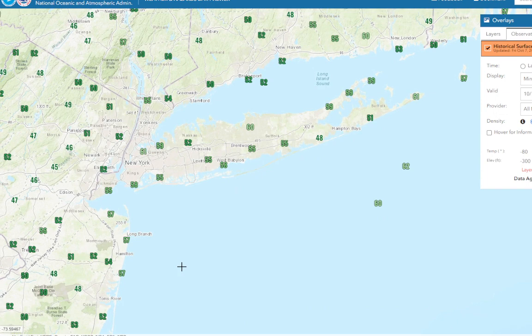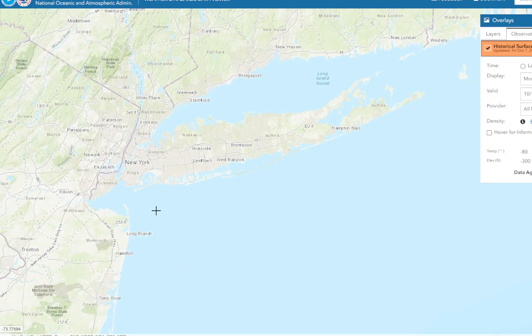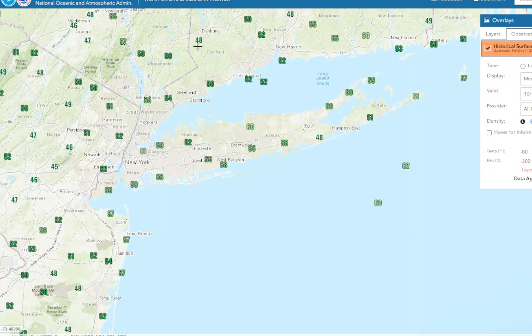The rest of us were in the mid-50s, but again, if you're in the more urbanized area, you can see those city areas dealing with temperatures in the low 60s. Like I said, that's probably what the alley got down to.